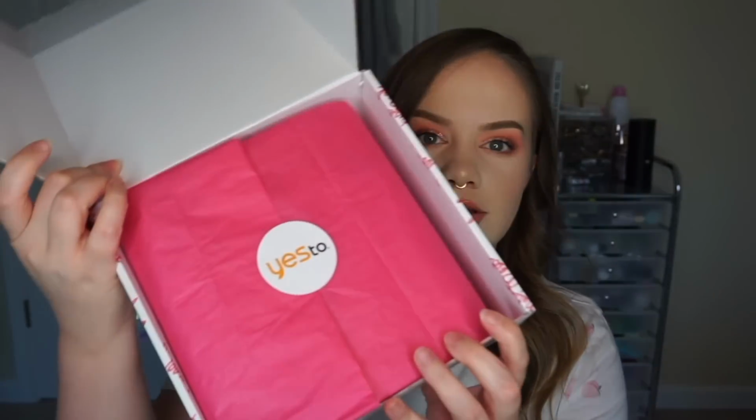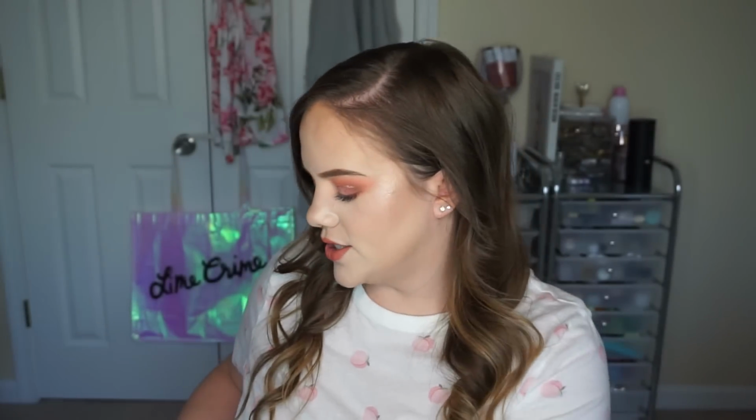We've got one more box to open, and this is from Yes2. So I'm so excited to get into this one. All right, look how cute. It's all neatly packaged. So I haven't even seen what all is in this one. I know they have some new products coming out.